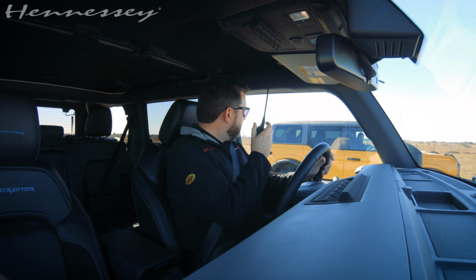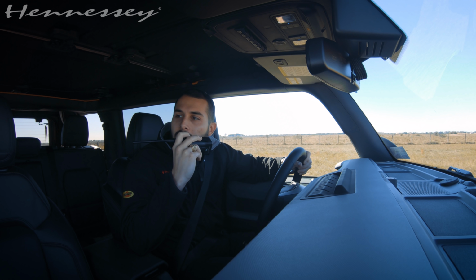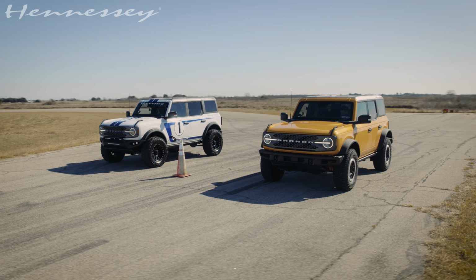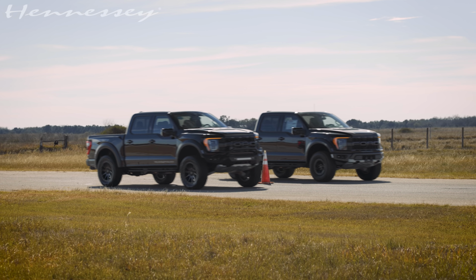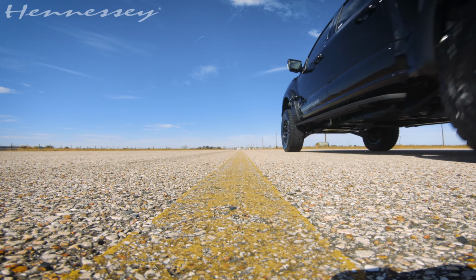Are you ready for this? Let me just put it this way. I don't like being caught in a stock vehicle. We all know I'm gonna lose, but I'm curious to see by how much. Yeah, I mean the comparison that we did the other day with the Gen 3 VelociRaptor 600 versus the stock one, I was very surprised by the result.